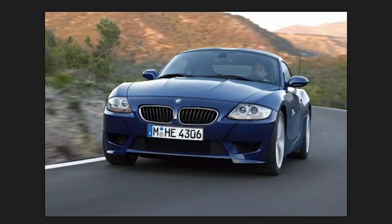Okay, so slightly unfair, I've got two BMWs on this list. This is your choice. I thought of other cars, but this is the BMW Z4. Not just the Z4, but the Z4 Coupe.